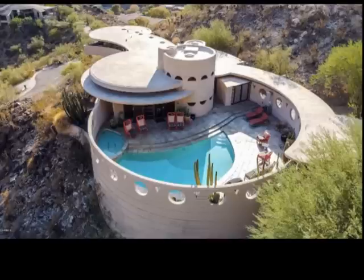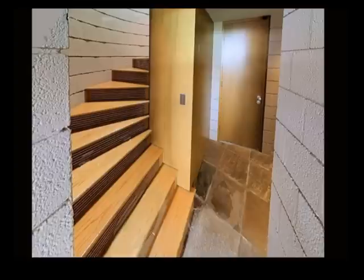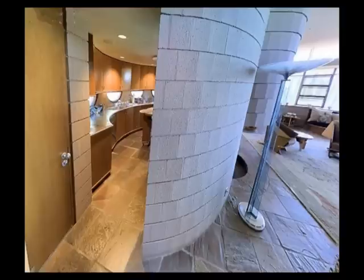This is the pool maintenance house, and next to it is a stair that leads downwards to the basement, which is used for storage and laundry facilities. This cellar is also accessible from a spiral staircase, and when we climb up this stair, we are back inside, next to the pantry and the kitchen.